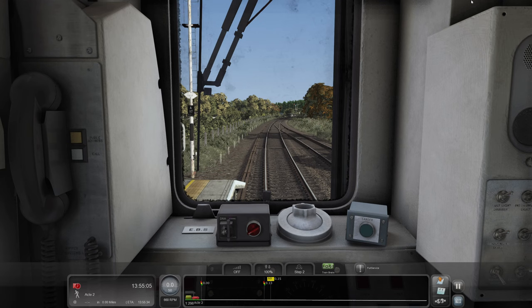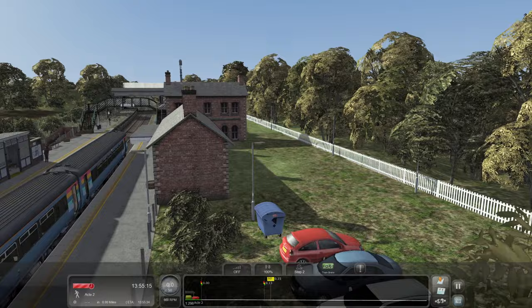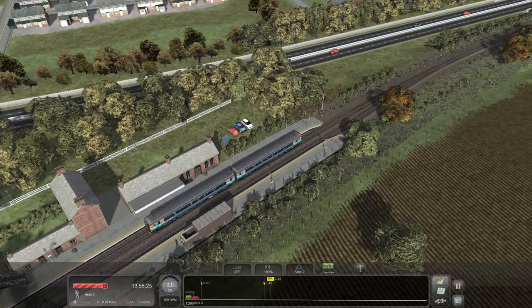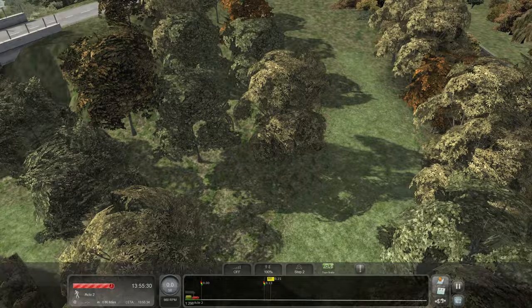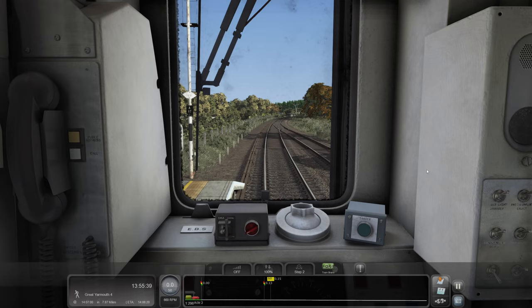There we go, Acle, just as I remember it. That is actually not a grass car park, that is actually a proper car park. A little bit disappointed that they've not put that in. I absolutely remember this is a road. Hang on, what on earth have they done with Acle Station? There's meant to be a road here. Where is it? Come on, for the money, I was expecting perfection. But yeah, I remember Dad picking us up from there after we'd come down on the train.